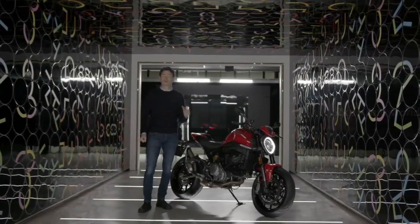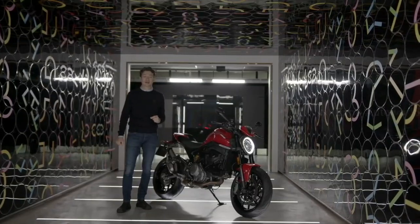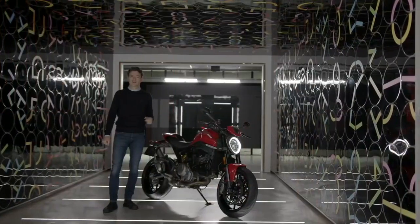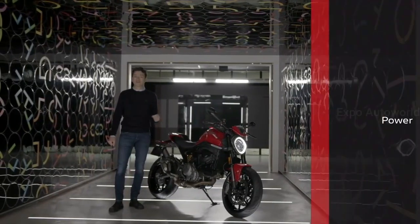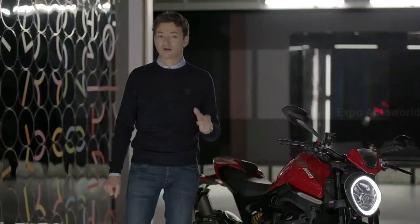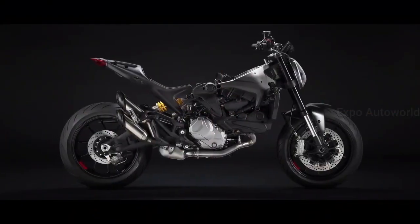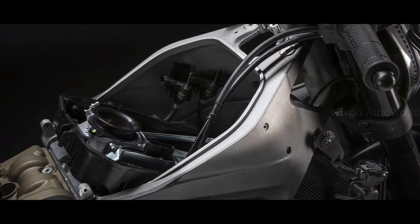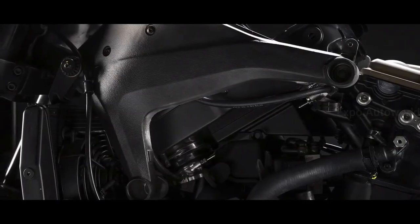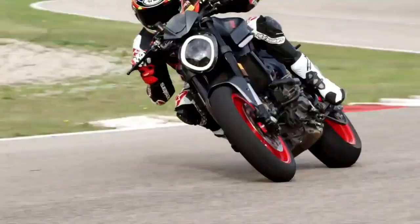The recipe is the original 1993 recipe, a sporty engine but perfect for road use. Here we have the Testastretta 11 degrees, twin cylinder, 4 valves, liquid cooled, desmodromic timing system, 111 horsepower. The second ingredient, as in 1993, is a superbike-derived frame. Here we have the front frame, with the same concept as the Panigale V4. A very short aluminium frame directly fixed to the headstock, and also very light, allowing us to reduce the dry weight to only 166 kilograms.